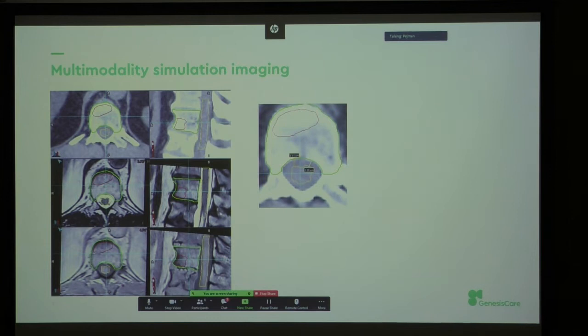So this is multimodality imaging, which we saw on the previous slide. But we generally need at least a CT image for dose calculation, and we need a couple of MR images. The difference here is that when using multimodality imaging, we can actually see the spinal cord. So on the CT here, you can see this grey area, which is the spinal canal. Again, it's a poorly differentiated grey area, which contains the spinal cord, but also contains fluid around that cord. And the fluid can hold a pretty high dose.